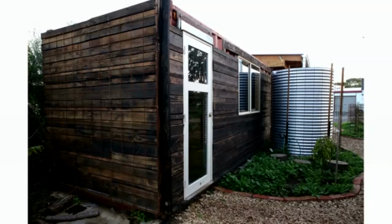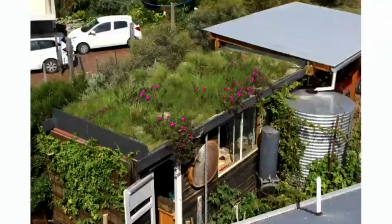Just very quickly, if anyone's interested, we built this, we clad this shipping container with Shosugiban burnt timber. That worked really well. And then we since put a green roof on top of it as well, which makes it so much cooler. So that's it.